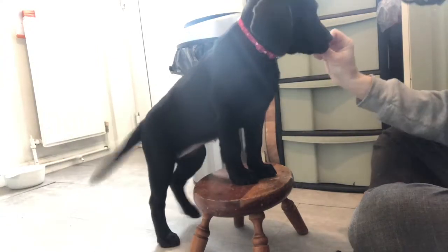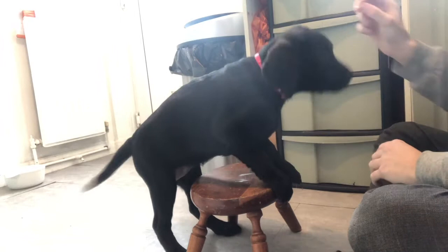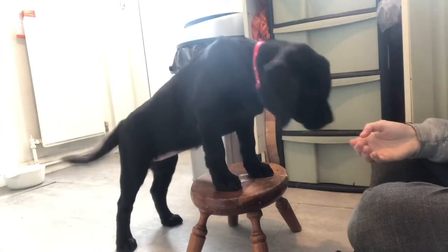But what I loved was how confident she was putting her paws up. There was a period of time where she actually slipped and fell off the front bit of the step, which, you know, a week or so ago would have really spooked her. But she's already becoming more environmentally resilient and more capable of bouncing back when she does have some stress. So that's what we've mainly worked on with Havana today. Lots of confidence building exercises.